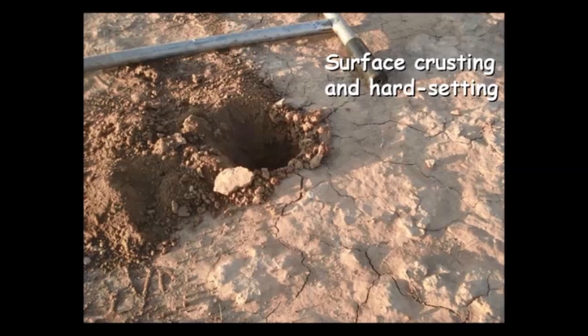The soil strength increases rapidly as the soil dries, and seedlings really need to have been established before that strength becomes too high for root or shoot emergence. But mostly this hard setting behaviour is reversed when rains come again. But one of the problems with the hard set soil, of course, is you've got a very smooth surface, and that can increase runoff of rain when it does rain again.